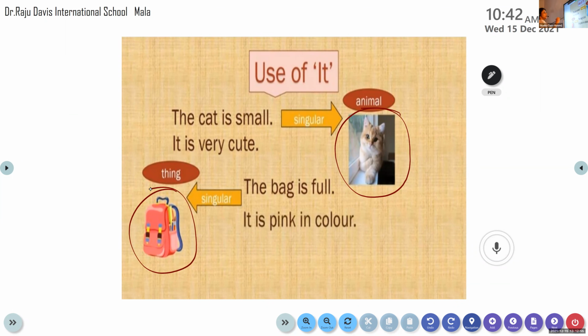Have you understood? So here in this picture, you can see the picture of a cat. The cat is small. So the cat is replaced by the pronoun it. It is very cute. When we're talking about an animal or a thing, it can be replaced by the pronoun it. The bag is full. It is pink in color. Have you understood?